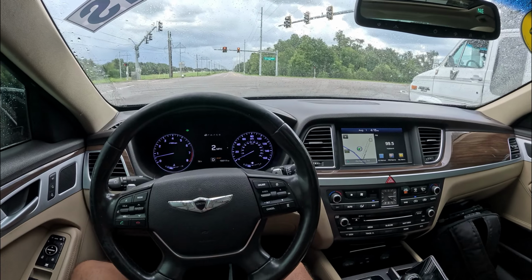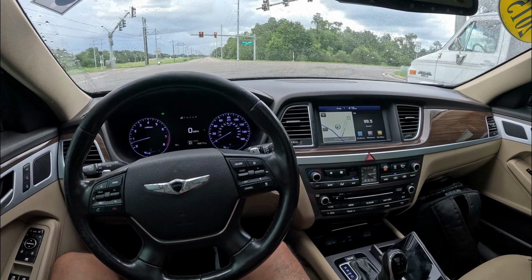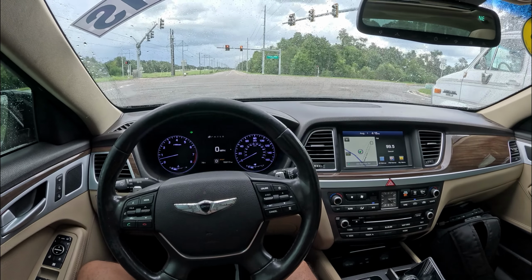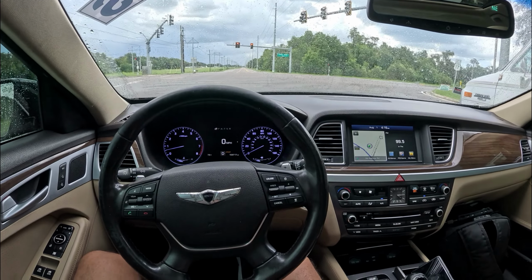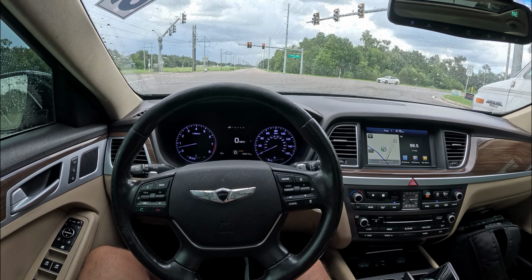I think it needed a valve cover gasket, is what I was told. But other than that, for 10 grand, you get yourself quite a bit of good car here. Obviously, one blinker's out or one of the light bulbs is out. You see this thing's blinking pretty quickly.